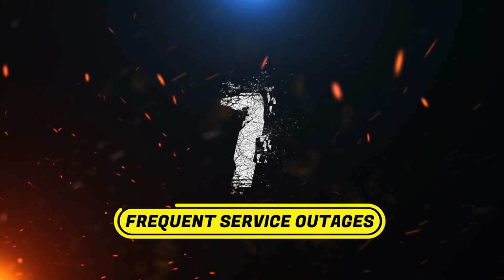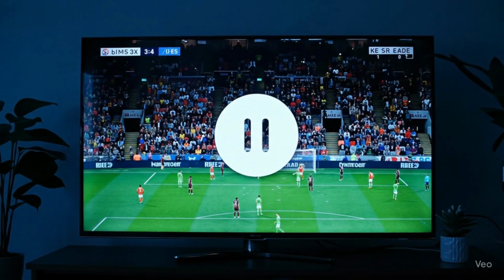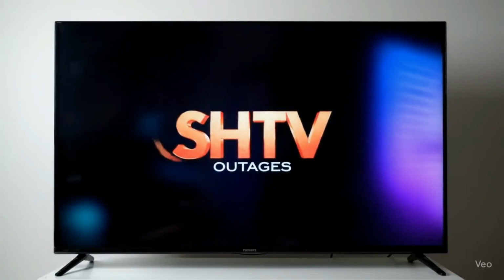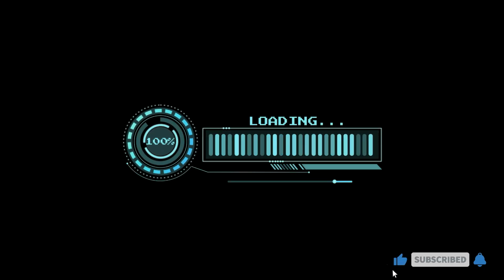Frequent service outages. Frequent outages in an IPTV service are a major red flag, as legitimate providers invest in reliable servers for consistent uptime. Regular interruptions can negatively impact your viewing experience and indicate underlying issues. Check if the provider communicates during outages, as scammers often stay silent. Reputable services may offer compensation for significant outages, so a lack of such a policy could signal a lack of accountability.